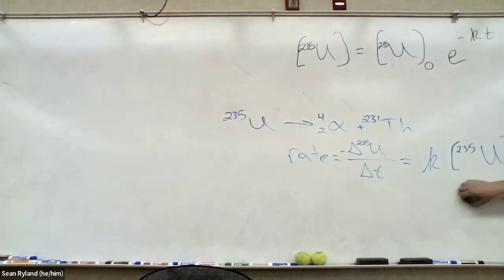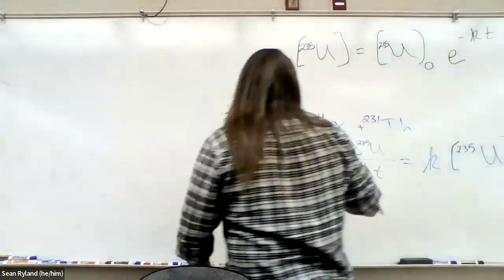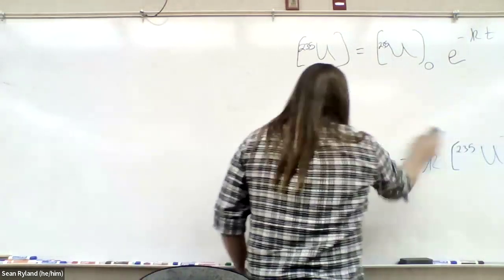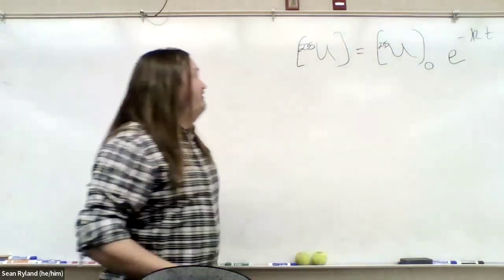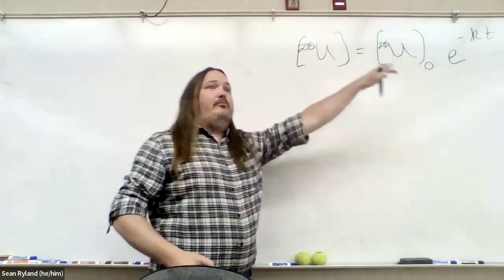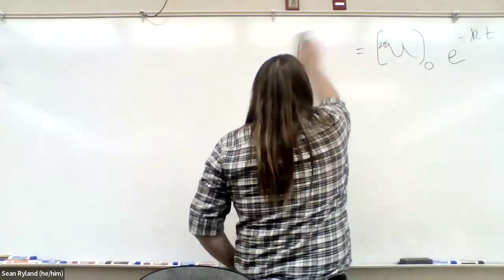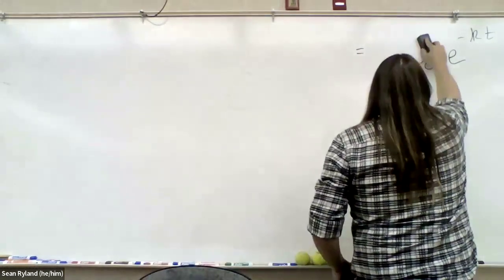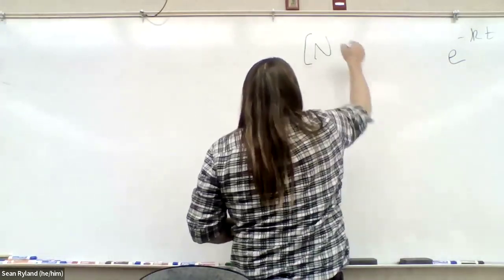Again, I'm not going to go through the process of how we get there, but it's taking this function and solving it for time gives us this. And this applies again to any radioactive process. So I'm actually going to remove uranium from this because it's a lot to keep writing and it looks more confusing than it needs to. We're just going to say N for number.